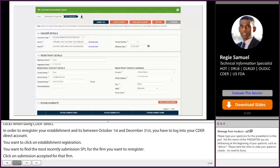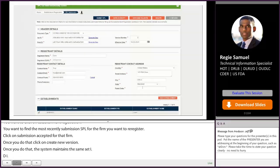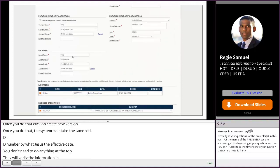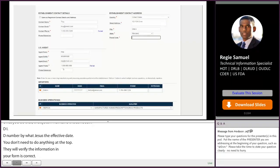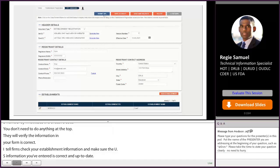Now, once you do that, the system automatically maintains the same set ID, generates a new root ID, increases the version number by 1, and changes the effective date. So you don't need to do anything here at the top. What you'll do is just verify that the information in your form is correct. I can see I just need to enter a postal code here. And I always tell firms, go ahead and check your establishment information, make sure the U.S. agent information that you've entered in is correct and up to date. If you have to update your business operations, go ahead and do that at this time as well. And then you're just going to go back and click on Submit SPL, and you're done.